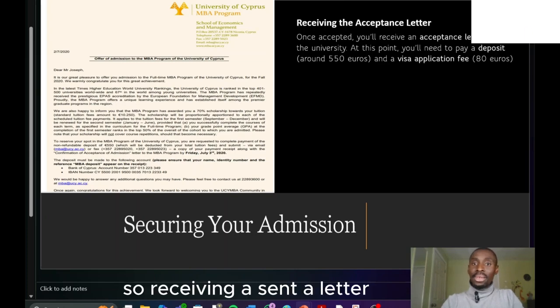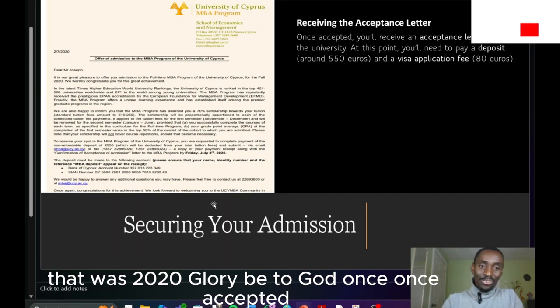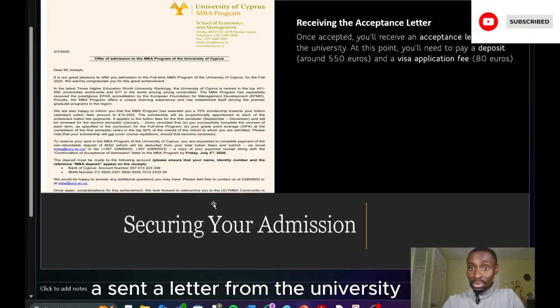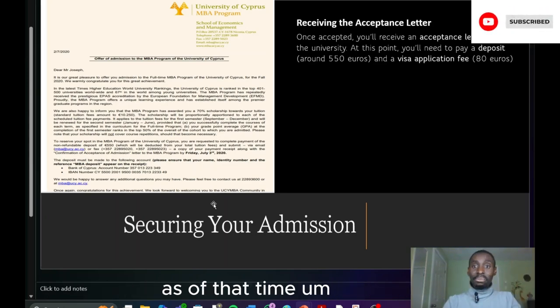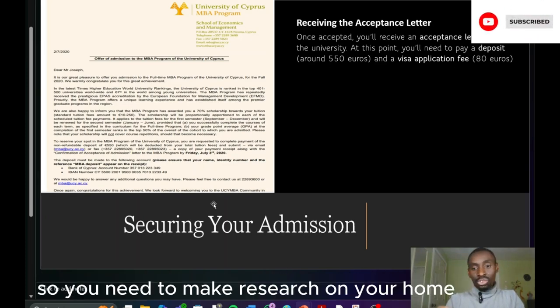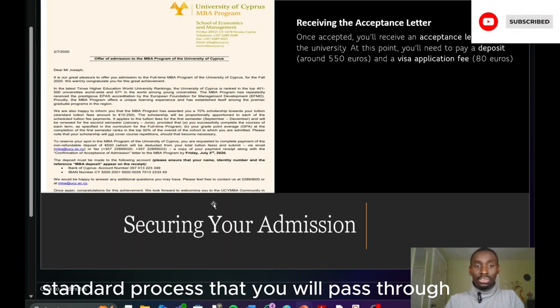So, receiving the acceptance letter. You can see this is a sample of my admission letter. That was 2020. Glory be to God. Once accepted, you will receive an acceptance letter from the university. At this point, you will need to pay a deposit of €550 and a visa application fee of €80 as of that time. However, there might be an update, so you need to do research on your own, but this is the standard process that you will pass through.